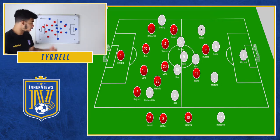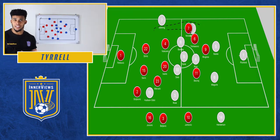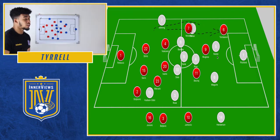But we see Hudson-Odoi offering that direct threat, and Montenegro really weren't causing England any problems, didn't really force Jordan Pickford into any key saves.